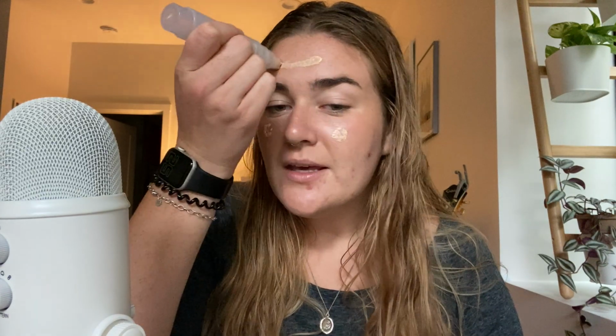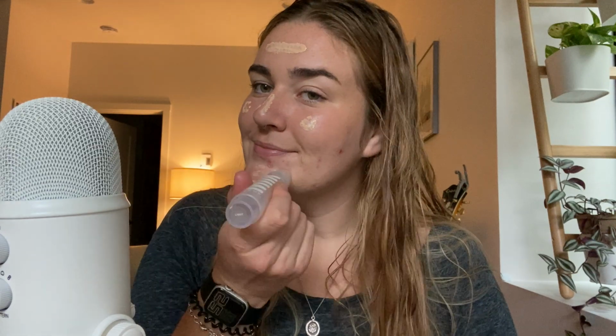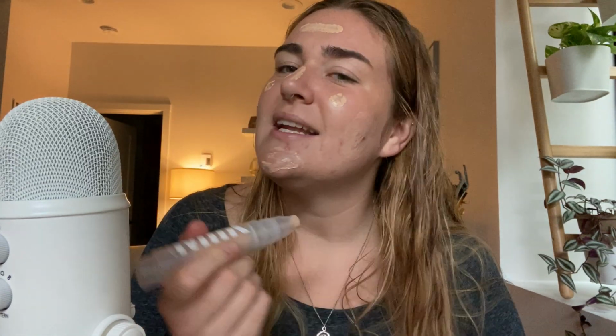That being said, I do really like it. For me and my budget, I can't foresee myself repurchasing it at this moment. But, you know, maybe someday. This is the Milk Makeup Sunshine Skin Tint, I think is what it's called.